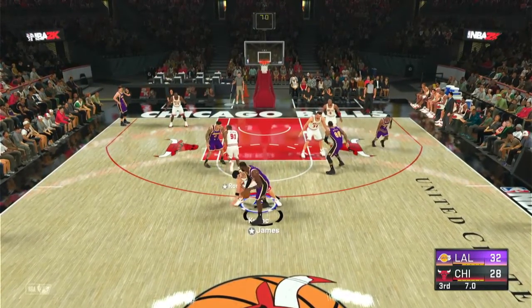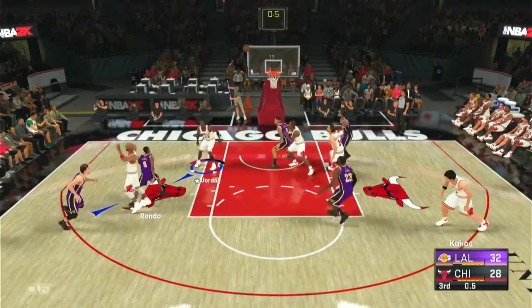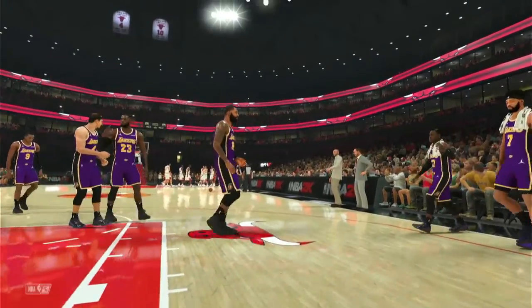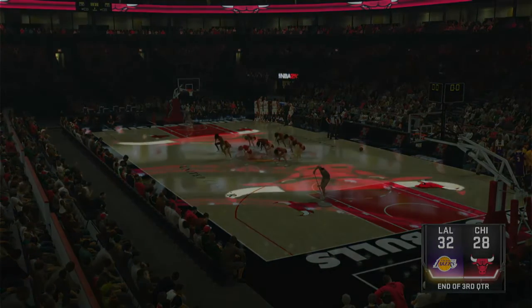James against Kukoc. Outside Rondo. Over Harper. And the last second attempt doesn't fall. And we've watched 3 so far in this one. Lakers lead by 4. And right after this, we'll bring you the start of the final quarter right here.